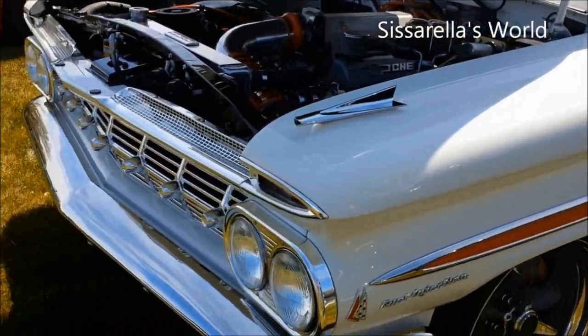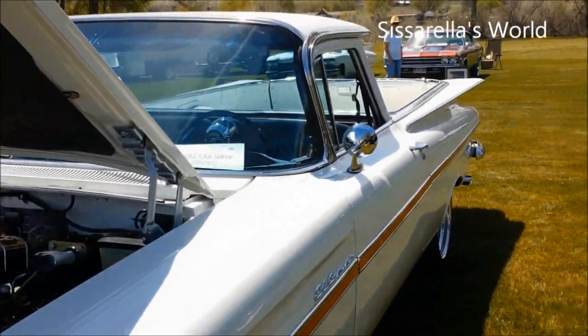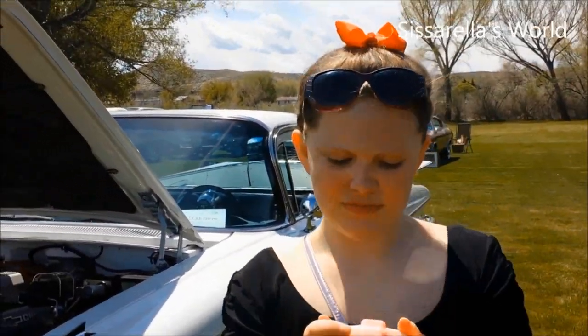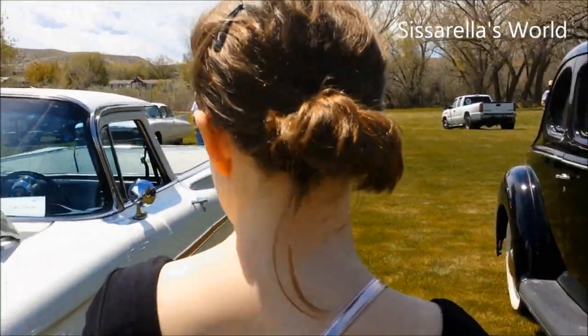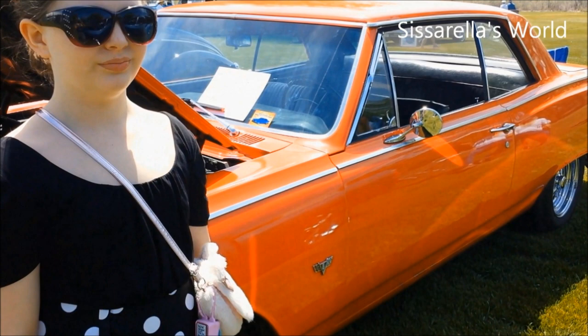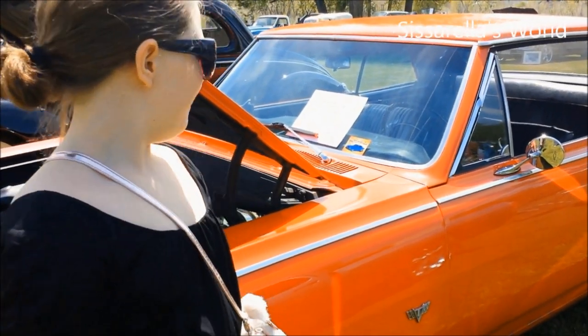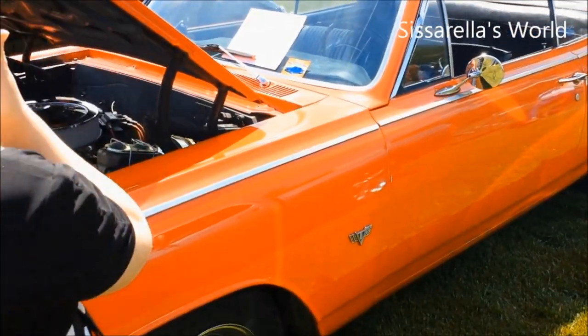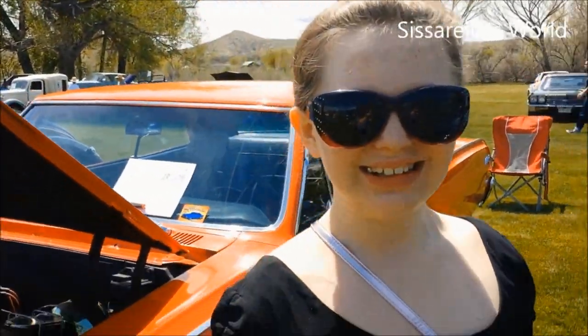59 El Camino. Look at that. Oh, you got your camera going, huh? So what is this one, do you know? 64. Another friend with that one, don't you? Yeah, you made a friend.